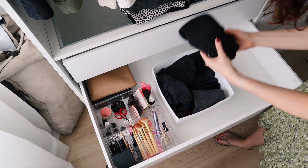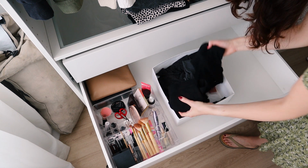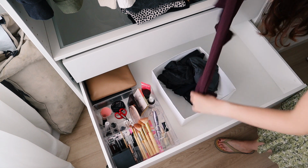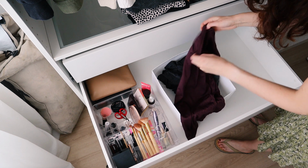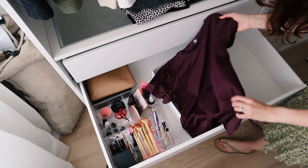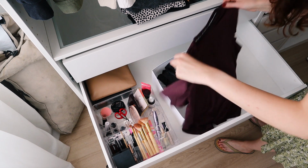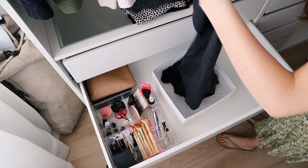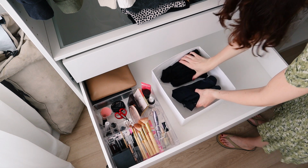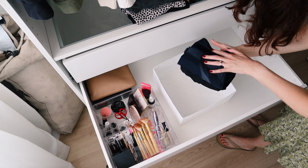A sports bra, another sports bra, another sports bra. I have this top that I bought and barely used. It is new. I think I am going to sell this or donate it. Sports t-shirt that I love to wear. A little crop top. And two pairs of leggings.